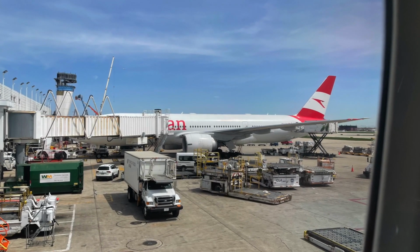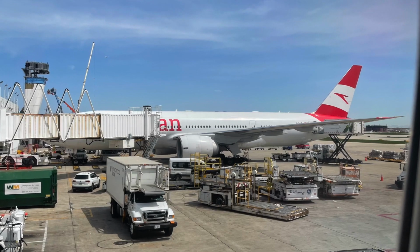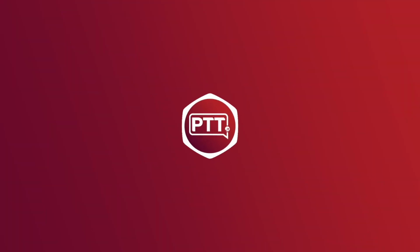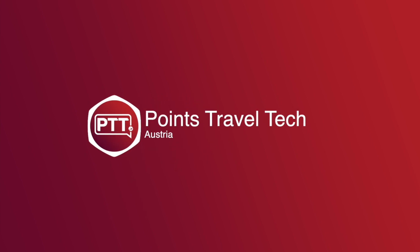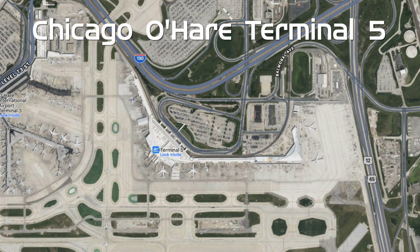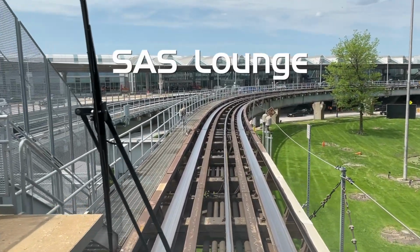Today, we'll be flying on this Boeing 777-200ER from Chicago to Vienna with Austrian Airlines in business class. Our adventure begins at Chicago O'Hare Terminal 5. Check-in was a breeze, and we were invited to the SAS Lounge.